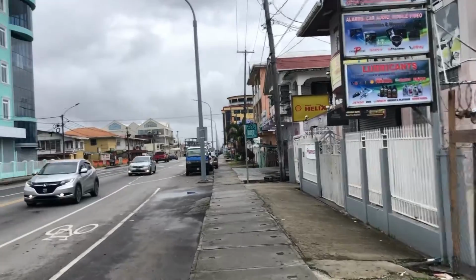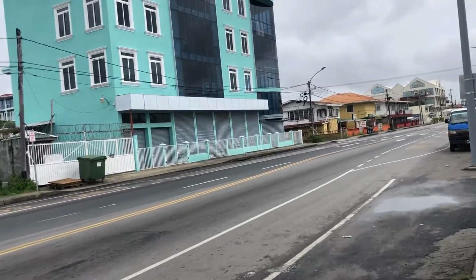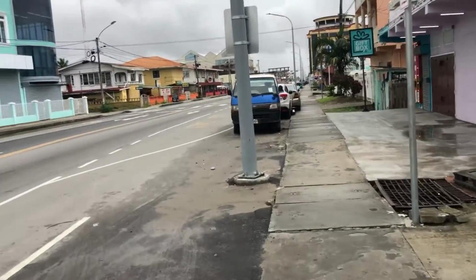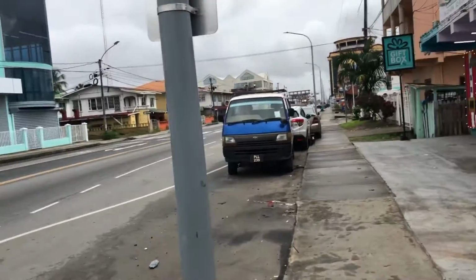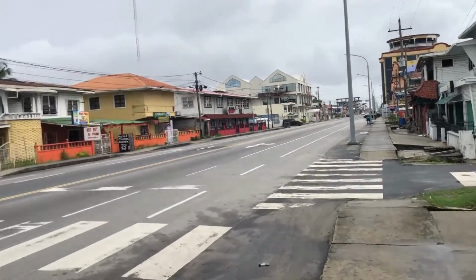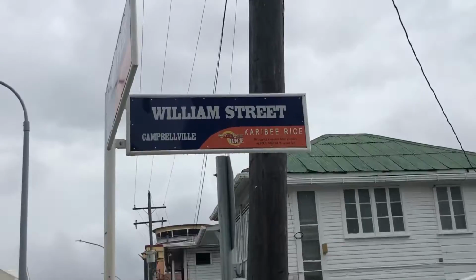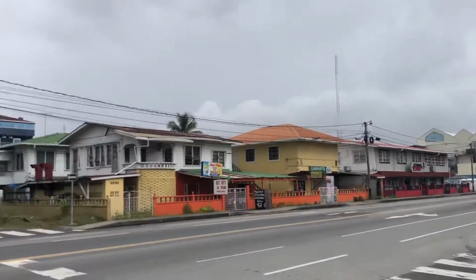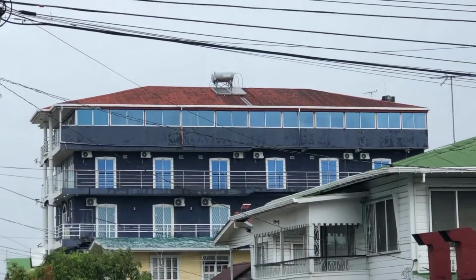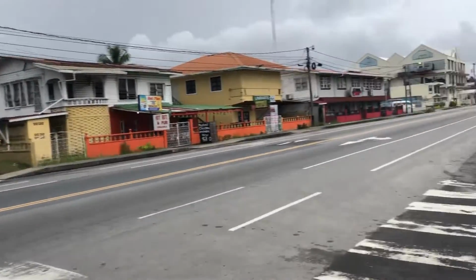So this is what's happening here, guys. A lot of new construction and renovation going up on Sheriff Street. The road signs have been painted. Yes, like I said, the road markings have been painted. This one is William Street in Campbellville. That's a tall building that has been recently renovated since the last time we were here, about a year ago.